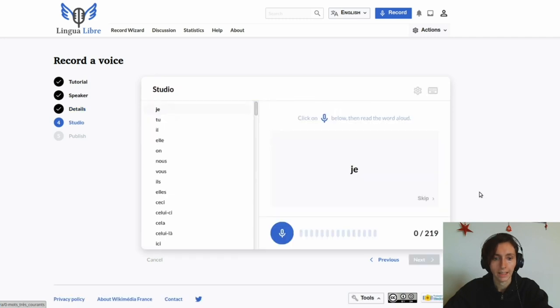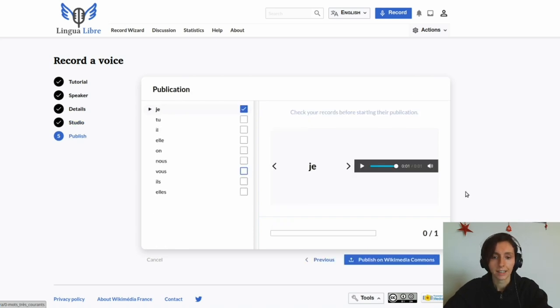Sounds good. Now, I'm in the recording studio. Whenever I'm ready, I can start clicking here and then just read the different words, and the system will automatically detect when I'm done and create the files. Je, tu, il, elle, on, nous, vous, il, elle. Alright, that's enough for now. I click on next. The next step is to listen to the recordings again, just to make sure that everything's fine. Then I can select the ones I want, and I'm ready to publish on Wikimedia Commons. Let's do it.